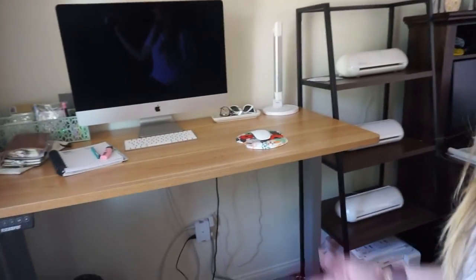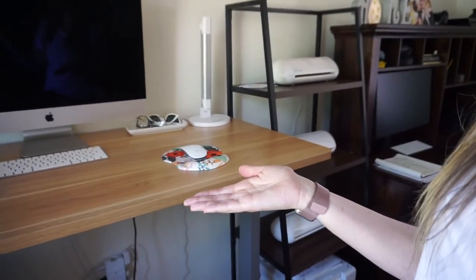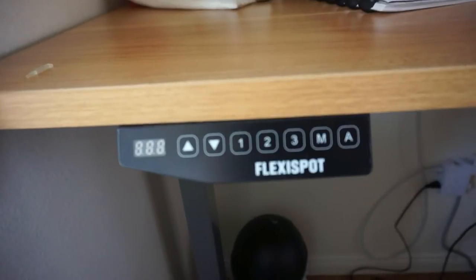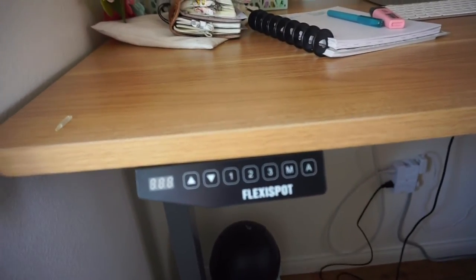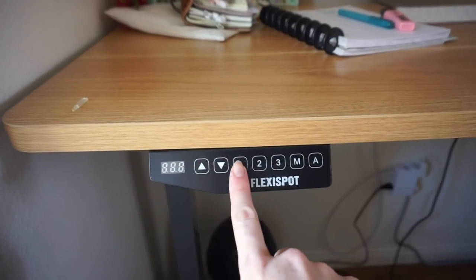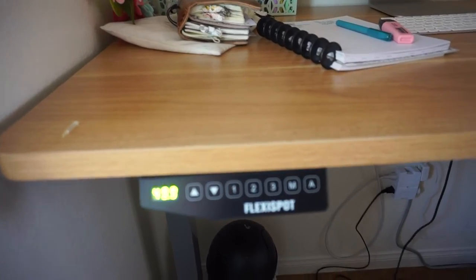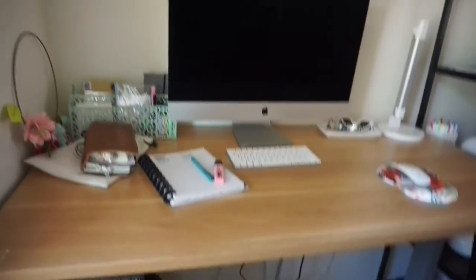So I just wanted to show you really quick. I got a standing desk. It's up at the standing level right now. I kind of love it. It's by a company called FlexiSpot. Here, this is their name. And I've programmed this to be the heights that I need. So if I press 3, it will lower the desk down to sitting level. So yeah, I love it.